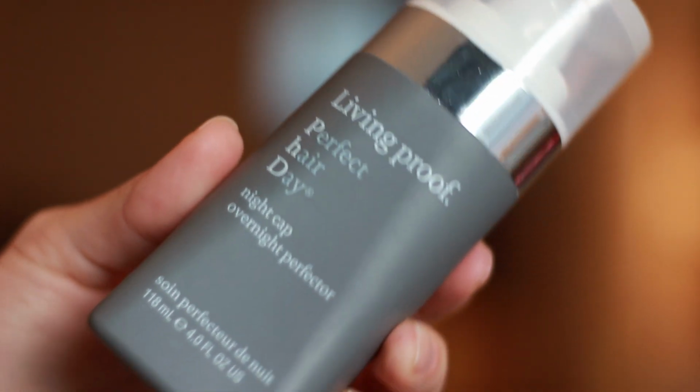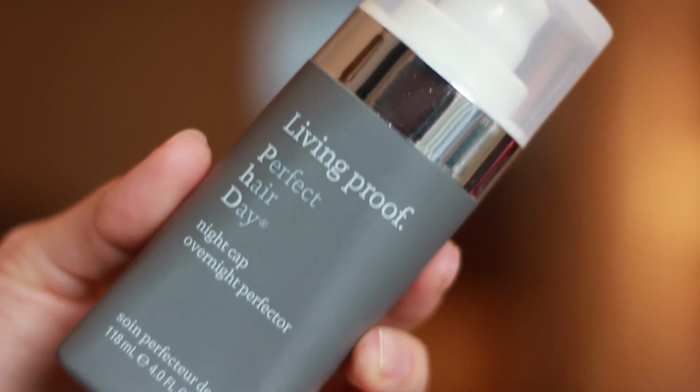Moving on to hair, I have two products to show you that I've been really loving this month, and they're both by Living Proof. One of them was sent to me a few months ago. One of them I bought myself. So this is what they sent me, and I did review it on my blog, and I do like it. It's the Perfect Hair Day Nightcap Overnight Perfector. When I air dry my hair with this in it, it is so much smoother, nicer, and more manageable the next day. And I just take about 1.5 to 2 pumps of this. I put it all over my hair, focusing on the mid-lengths and the ends, and then I put my hair in a bun and I go to sleep. In the morning, it looks a lot smoother, a lot more manageable.